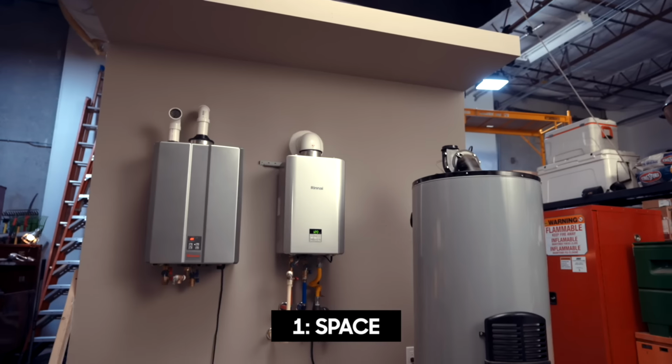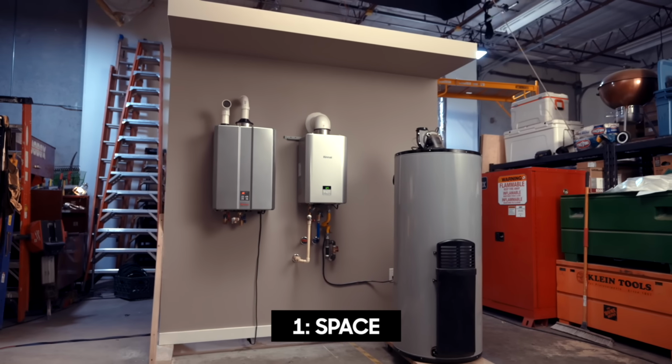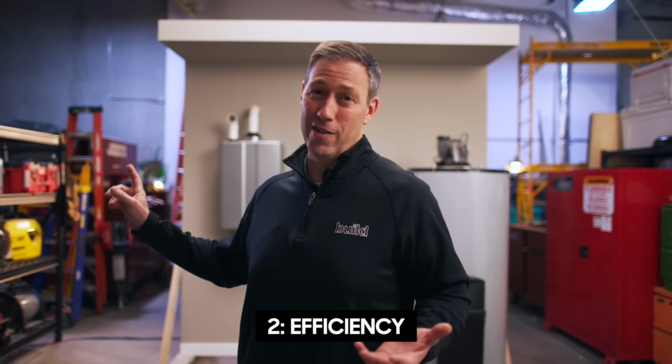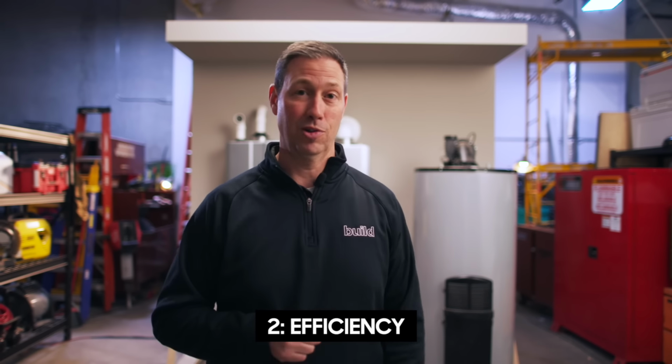That thing's a beast, and look how tiny these are hanging on the wall. Plus, you can put them on the outside of your house. If you're remodeling, you can easily get some space back. Number 2, efficiency. These are like 95% thermally efficient. A lot of tanks are like 60% efficient. So a big savings on efficiency.